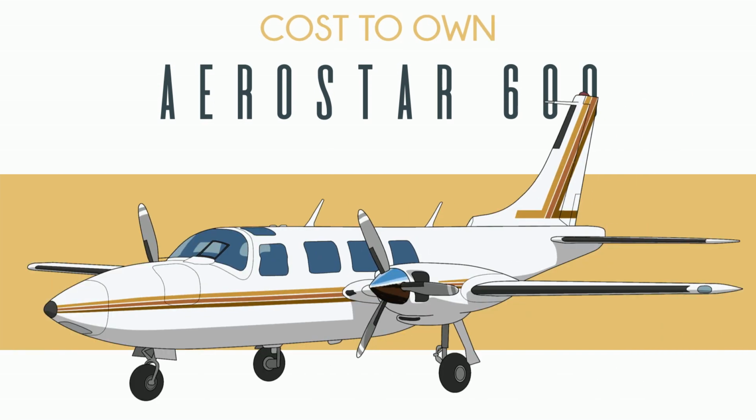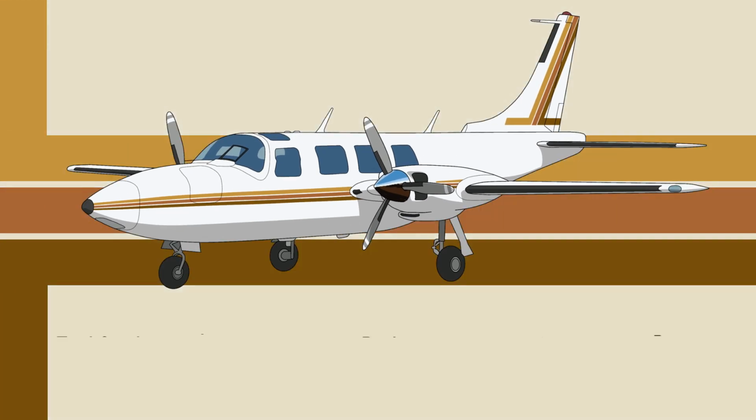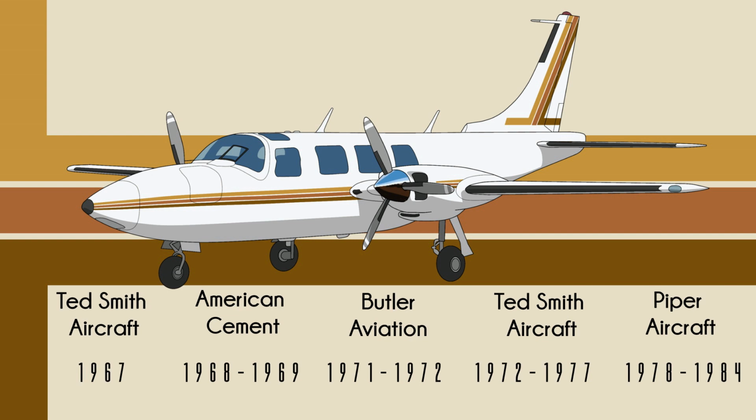So you want to buy an Aerostar 600. You mean Piper Aerostar? Ted Smith Aerostar? How about American Cement Aerostar? What is he talking about? Yeah, so the Aerostar design was passed around between several companies during its 17-year production run.